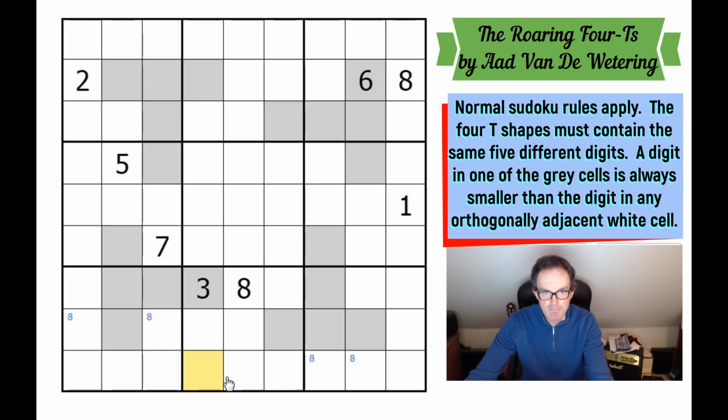Okay, right, well hang on, I should have spotted this straight away. This 2 is a bit of a gimme, isn't it? Because this 2 is in a white cell next to a grey cell. So we know that this digit must be lower than a 2, so we can write that in. That's a 1. And that gives us a 1 that needs to appear in every T-shape. So actually, look at that. Where are we going to put the 1 in this T-shape? Well, these 3 squares can't be 1 anymore, so it's going to have to be there.